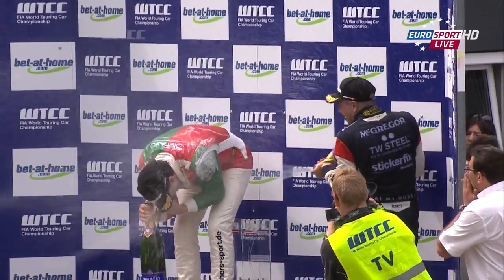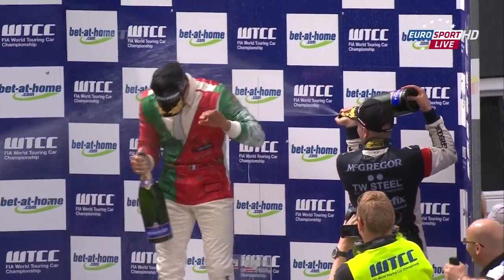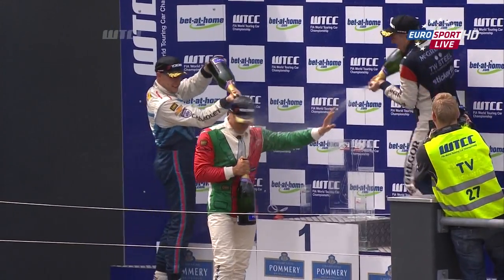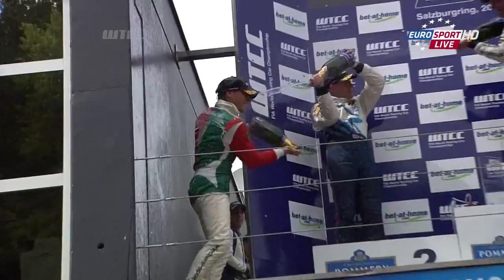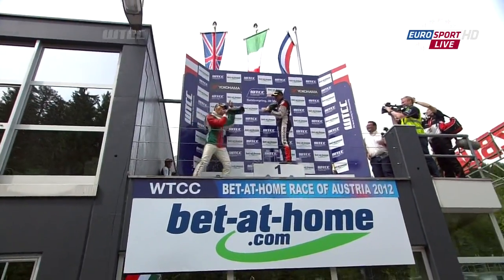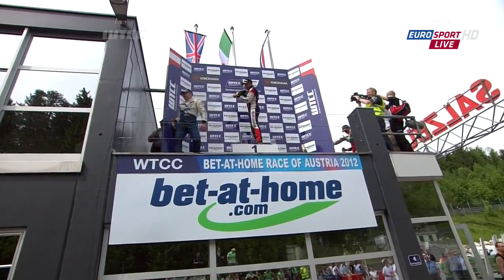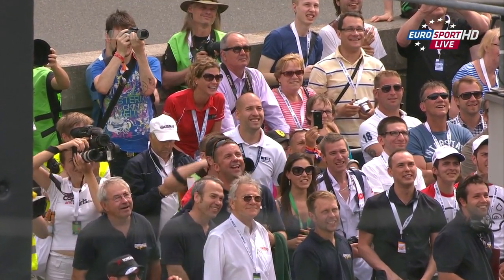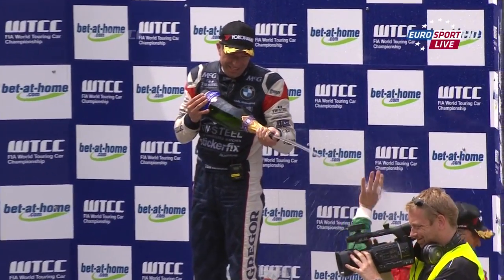So halfway through the season and another new race winner, Stefano D'Aste. What drama here in Salzburg. The first race, I think a lot of the front-wheel drive cars were saved by the safety car. No such intervention here in race 2. And as a result, we saw more than half a dozen of the front-wheel cars lose a tyre in the closing stages, allowing BMW's Stefano D'Aste to take the win.